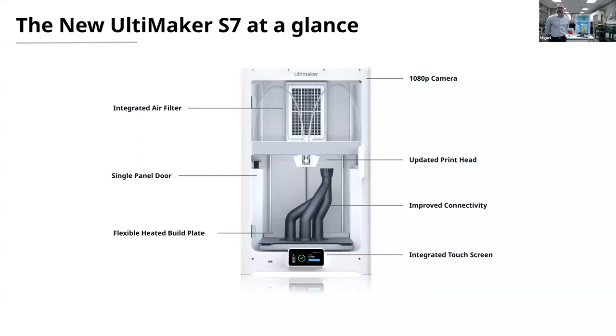Thanks, Ryan, and hello, everybody, in whatever part of the world that you're in. I'm here today in the UltiMaker prototyping lab. We've set up a printer and some things to show and tell as I take you through the great new features and functions of the UltiMaker S7. Let me start top to bottom with a quick overview, and then we'll go into a bit more detail.